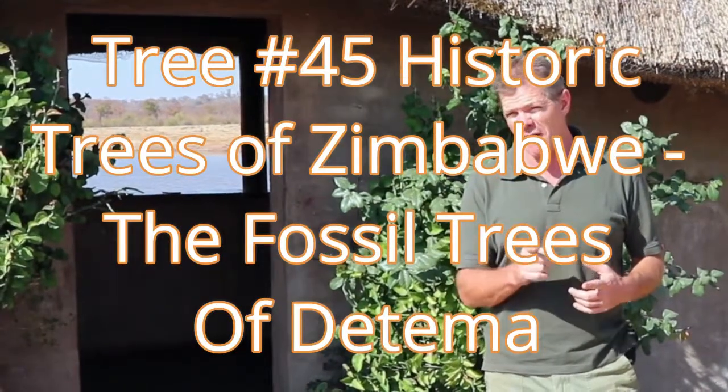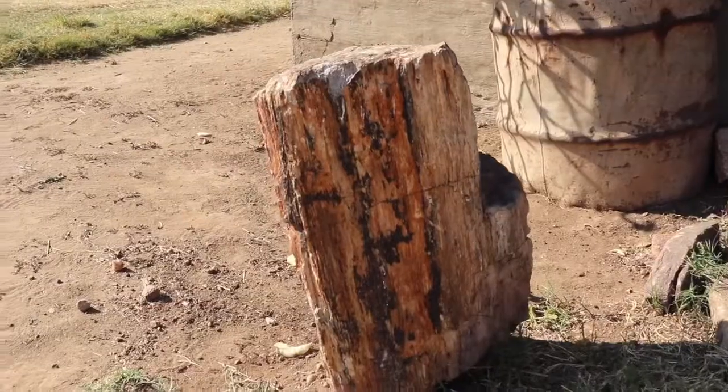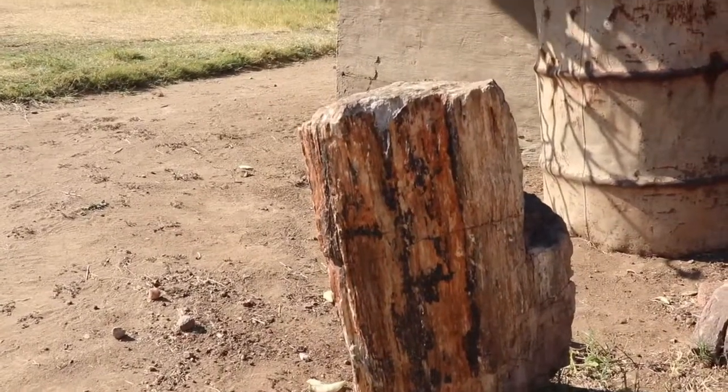What's he doing on a series about trees, standing by a thatched hut with no apparent tree in sight? Very good question. Well, this is tree number 45, Historic Trees of Zimbabwe, and it's 200 million years old. Yes, that's right. This is it. It's a fossilized Dadoxylon bondii. This is the fossilized remains of a coniferous species that once covered Zimbabwe.